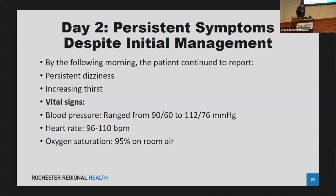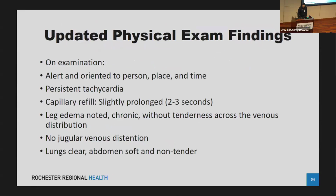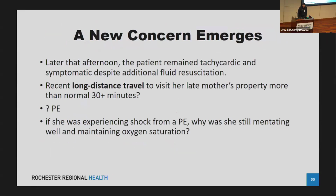On physical examination, she was alert and oriented, but continued to experience dizziness. There was persistent tachycardia, and her capillary refill was slightly prolonged, taking 2 to 3 seconds. Her lower extremities were notable for leg edema, though there was no tenderness over the venous distribution. She had no JVD, clear lung sounds, and a soft, non-tender abdomen. Later that afternoon, the patient remained tachycardic and symptomatic despite receiving an additional liter of fluids.